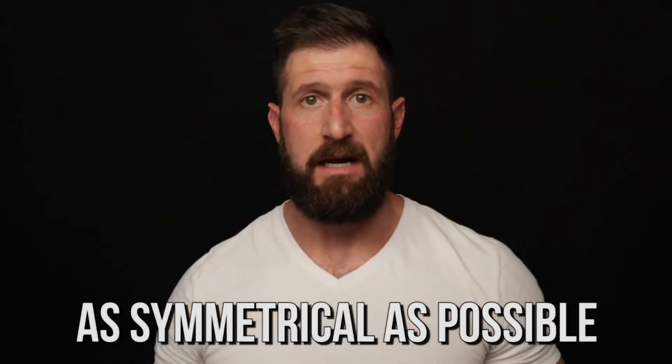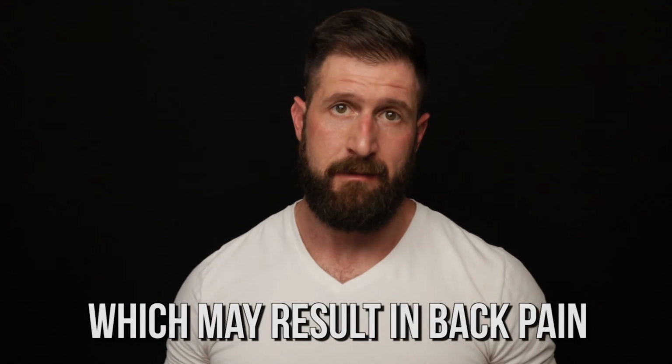Well, as a side sleeper, apart from keeping your spine properly aligned, you must also keep the right and left side of your body as symmetrical as possible. For example, crossing your left upper leg over your right lower leg is not recommended, as it would cause the left upper knee to drop and the left hip to be rolled forward, causing your lower spine to twist, which may result in back pain.